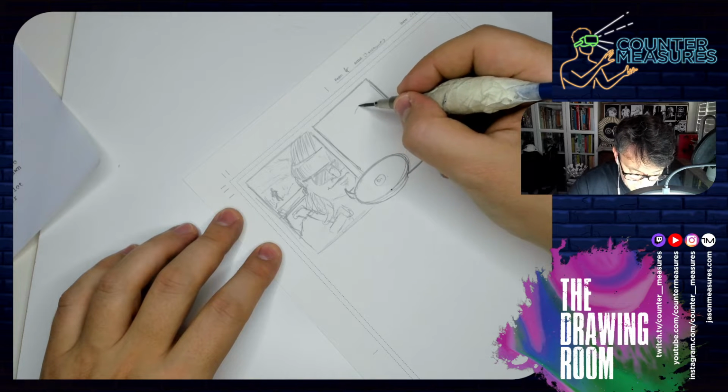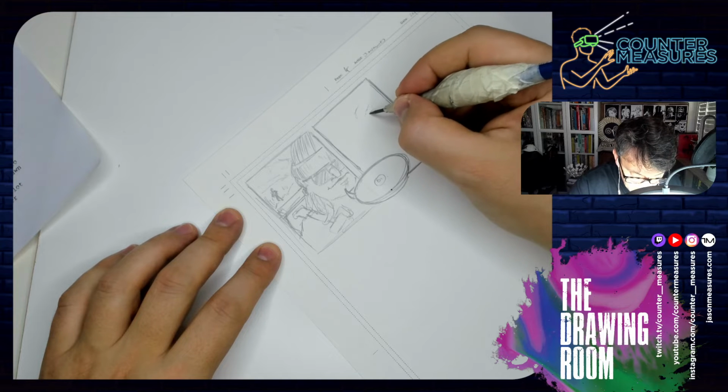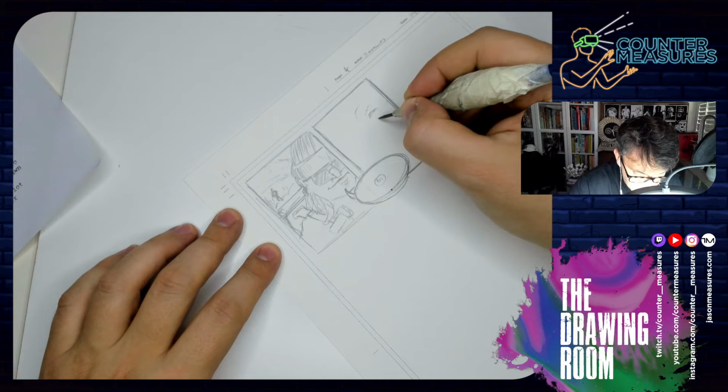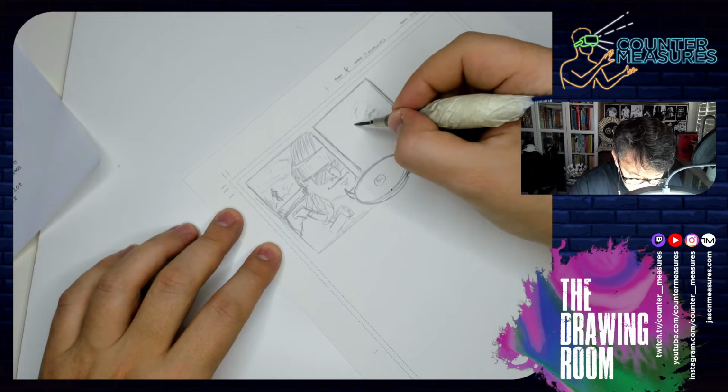I think in this one, Emily's getting a little bit annoyed that she's got to walk so far. So we'll do a slightly below shot here.